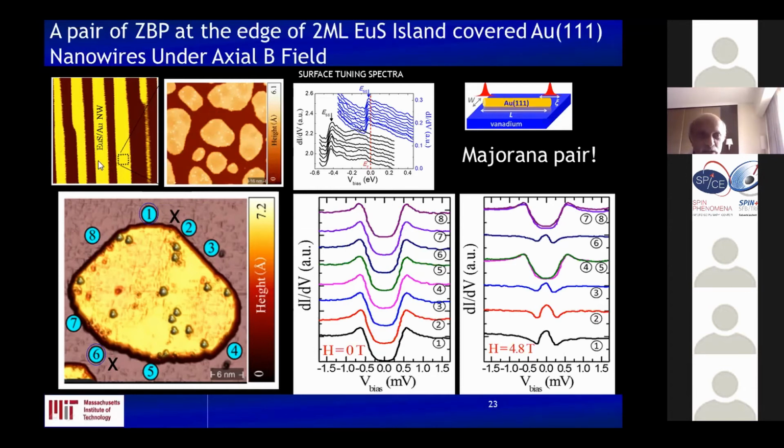So this is the nanowire. And in this little segment, what you see here are the islands. These are exactly 2 monolayers thick. Now on the right side, we have a comparison of the surface state of the gold 111 by scanning tunneling spectroscopy.